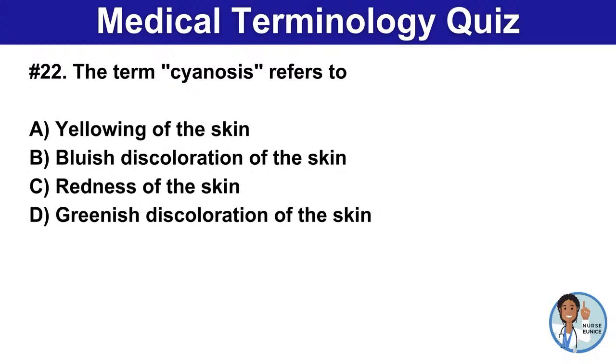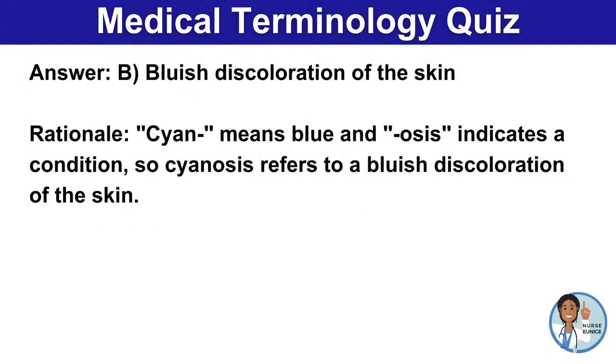And we'll reveal the answer in three, two, and it is B, cyanosis, bluish discoloration of the skin. So cyan refers to blue and osis indicates a condition. So cyanosis refers to a bluish discoloration of the skin, and that happens most commonly whenever the person has hypoxia or low blood oxygen. So when the organs are starting to die from the lack of oxygen, they start to change colors. The face could be a bluish color, the lips could be blue, the fingertips could also have a bluish color also.